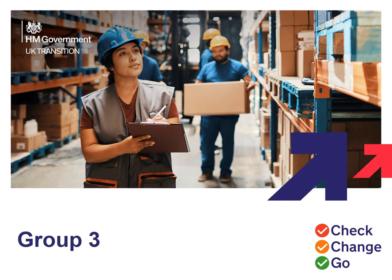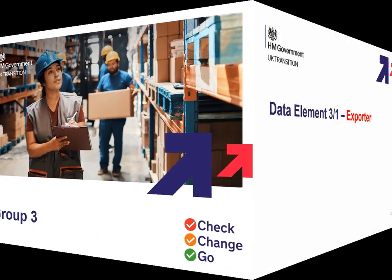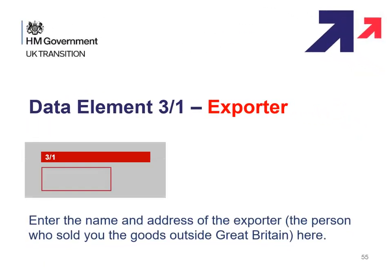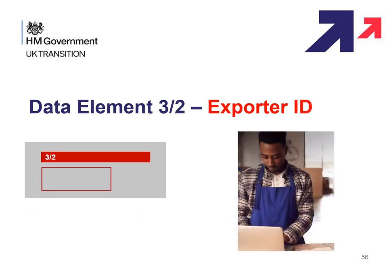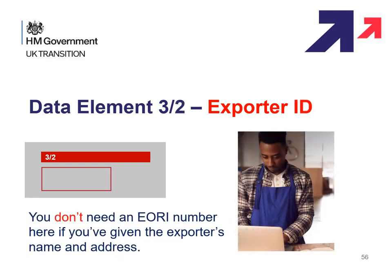Group 3. 3/1. And enter here the name and address of the exporter. This is the person who sold you the goods outside Great Britain. You don't need to provide an EORI number here if you've given the exporter's name and address.